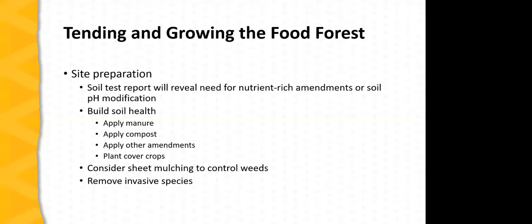And then you heard me moaning and groaning about multiflora roses. Yes, you need to remove invasive species. They're going to be an ongoing problem if they're not removed. So one of the first things I'm going to do is get rid of all of those multiflora roses. I'm not looking forward to that job.